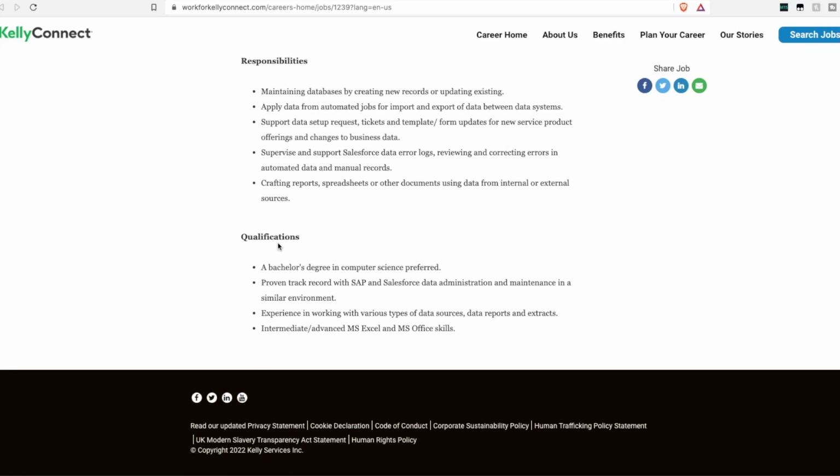So while this does not require any college degree, they do prefer someone who has a bachelor degree in computer science. So if you do hold a degree, that will get your application to the front of the line. But again, it is not required. They do want someone who has advanced Microsoft Excel and Microsoft Office skills, somebody who's experienced working with different types of data sources, and someone with a proven track record with SAP and Salesforce data administration.